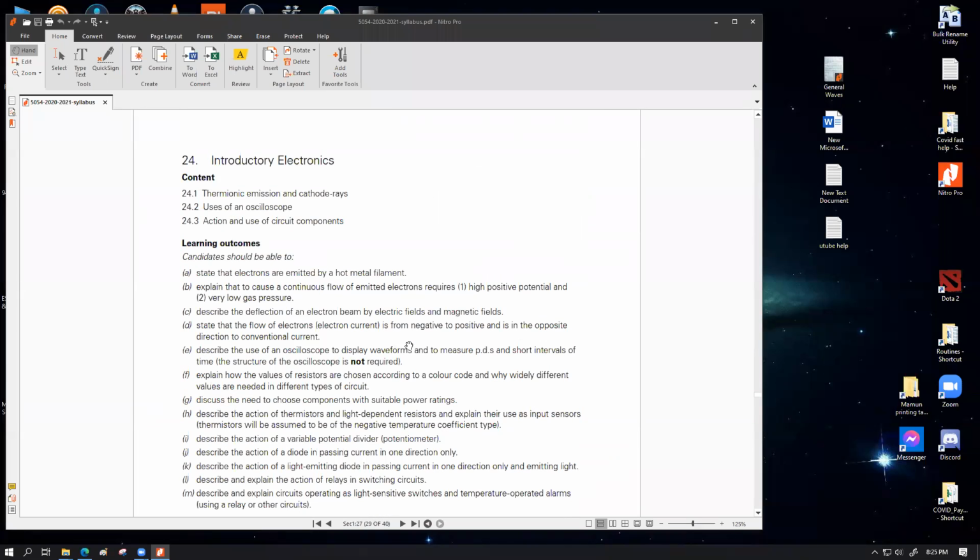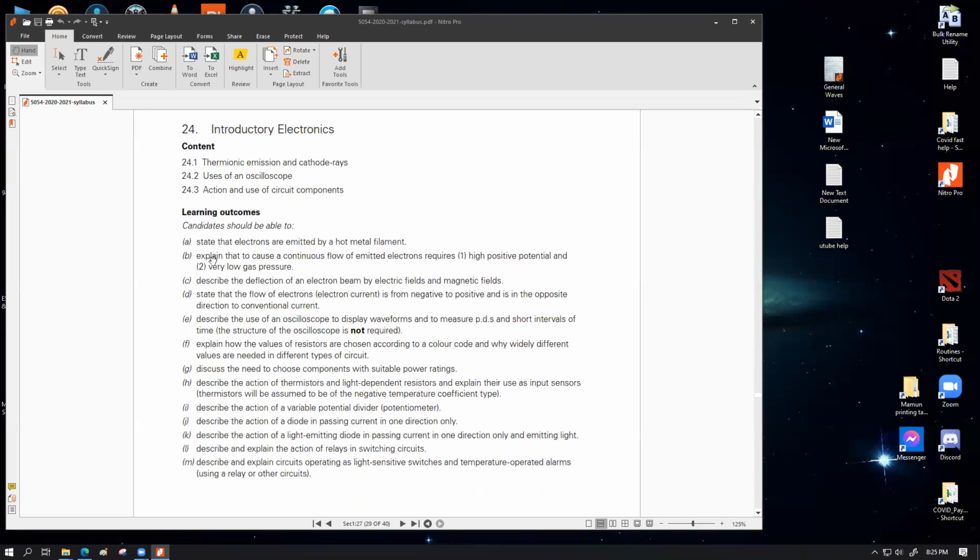Okay, this is the introductory electronics. Have a look. First, we have to know thermal emission of cathode rays, uses of an oscilloscope, action and use of circuit components. Read them one by one. State that electrons are emitted by hot metal filament. State. This is the basic working principle for the CRO. CRO we have covered. Most of the part here is up to CRO. State the electrons are emitted by hot metal filament. We know about that.